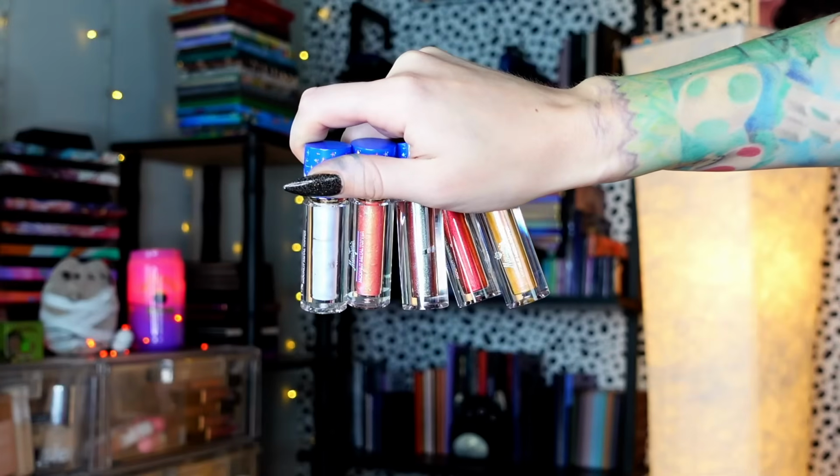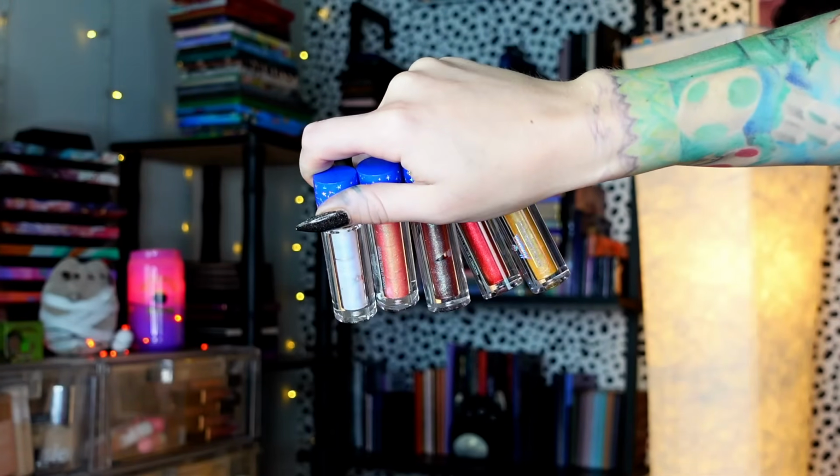And then my 5 new Moonlit Metal toppers. I love their toppers. I have so many of them. I think they're very cool. My favorite way to use them is on my eye for a very sparkly liquid shadow moment, but you can also put these on your lips as well if you want a sparkly metallic effect.